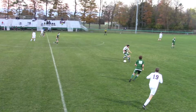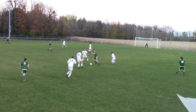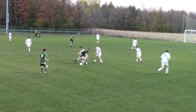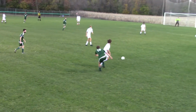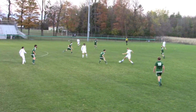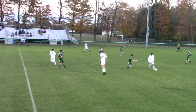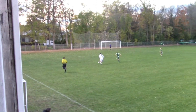And it's controlled by the Cougars, but it's taken away by Connors. Connors does a nice move, gets it up over to Hansen. Hansen, he's being challenged by Bedard. And the ball goes forward, and it's picked up by Ross. Ross now sends the ball forward, and it is picked up by Luke Anktail.